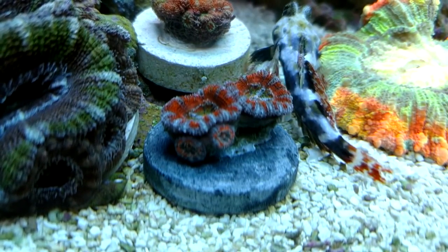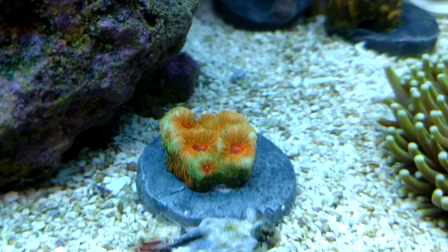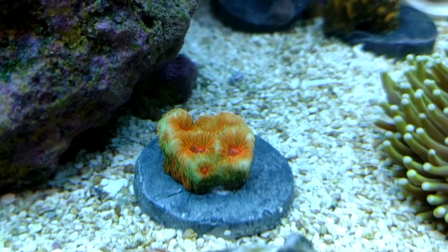So I grabbed this acan, and surprisingly, I grabbed the favia, but when I saw the colors on this thing, I knew I had to get it.